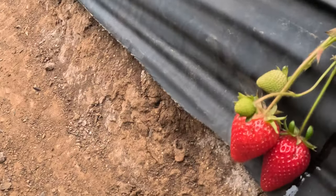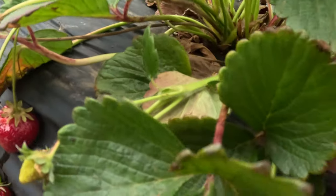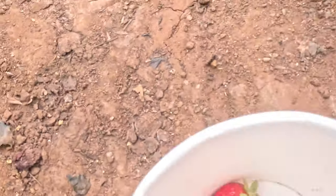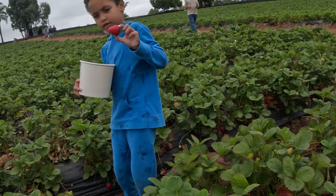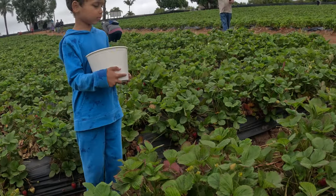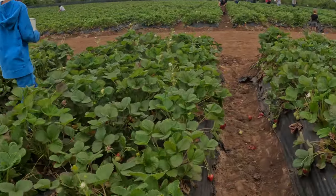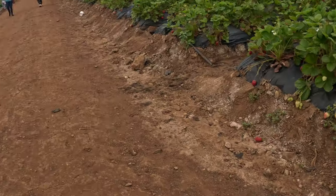Great catch, Mom. Thank you. Okay, let me see. Is this one good? Mom, there's a great one. Mommy, there's a big one. Okay, get it. Where? Can I see? Where's the big one? This one is not good. Okay. There's so many. Let's go on the other side, Clara.